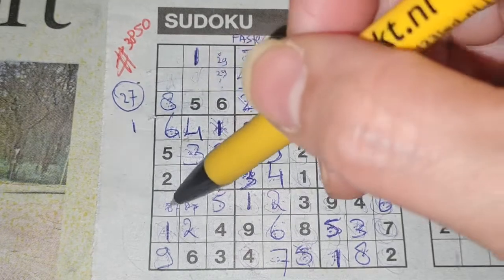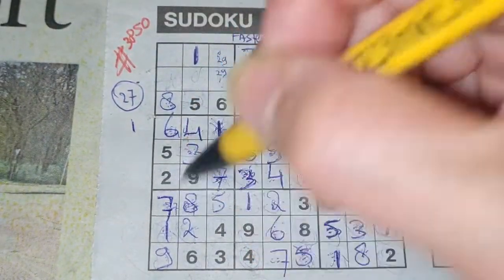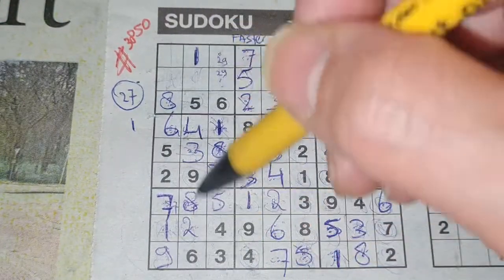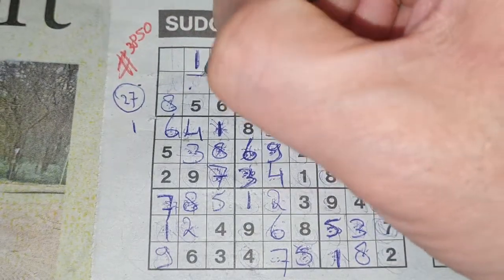Now we have 8 there, so this box can be 8 no more. That box should be an 8, and this box should be a 7. 7 in the third column, 7 in the first column. So in the second column, the only place left for the 7 should be there.